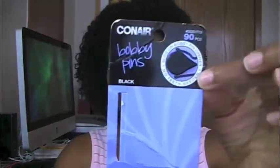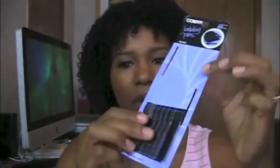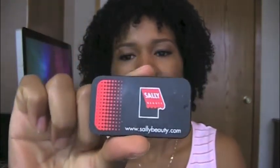Next, bobby pins. Now that's more of a hair tool, but I went with these Conair bobby pins. I wasn't really sure what to use next because I've been using these from Sally's, and they come in this really cute little box, so you can store them in there. But let me tell you, these are so tight. Every time I put them into my hair, there's just like pain. So I just couldn't get with those anymore. I had to stop using them.